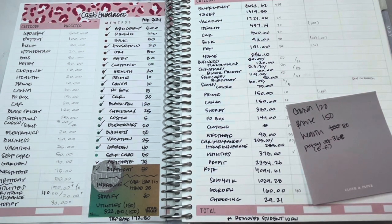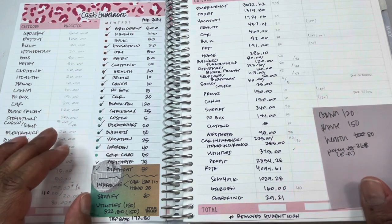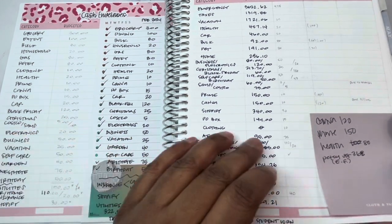So that is no longer going to be an item in my budget, and I will let y'all know when they are officially forgiven. This is just my list of sinking funds that I've used this month. So next, let's talk about debt.